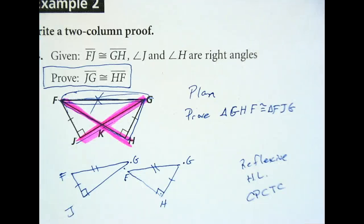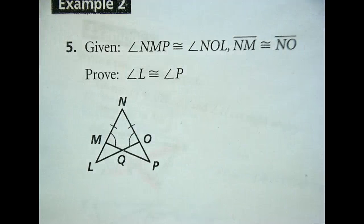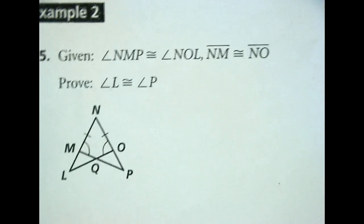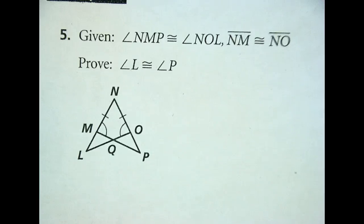All right, number 5. Given triangle NMP congruent to triangle NOL, NM is congruent to NO, prove angle L congruent to angle P. All right, look for overlapping triangles, work your way backwards, okay? Figure out maybe what they share, separate those triangles, come up with a plan of attack. Go for it. You are able to use the reflexive property on sides and angles, okay?